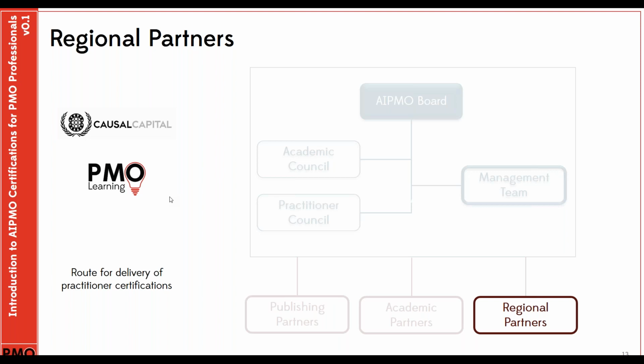And we are in conversation now with a couple of other parties looking at developing other regional partners for other parts of the globe.